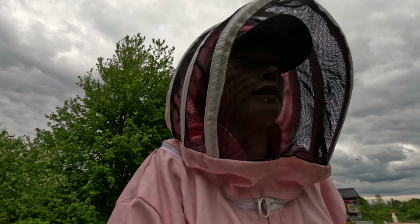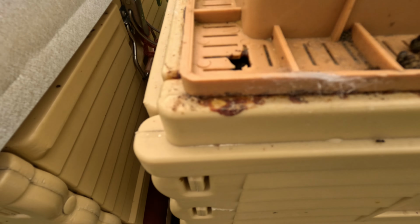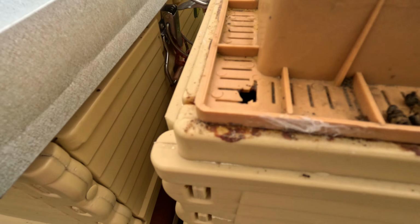There's a big ass spider in here. Oh my god. Yeah, because they're eating this. And this is the cause of that. Oh.